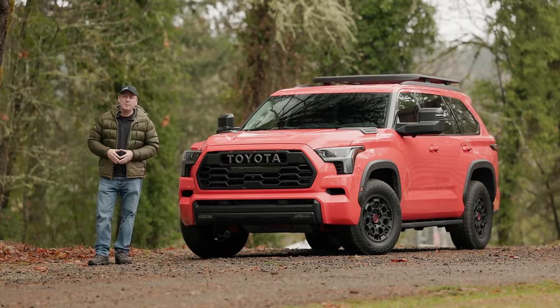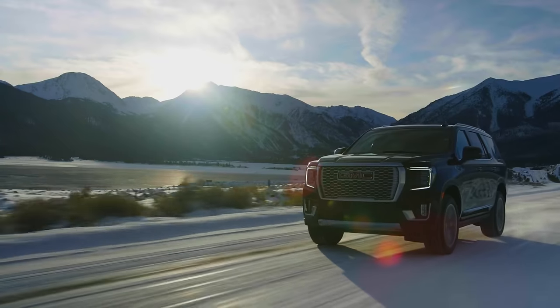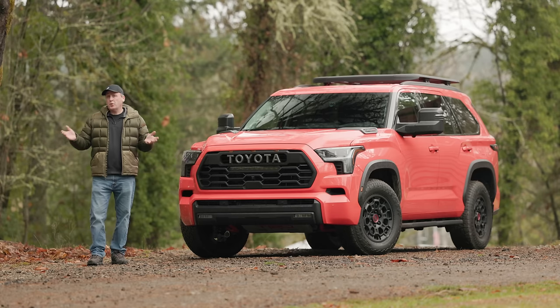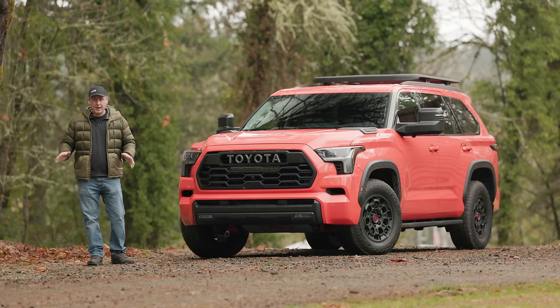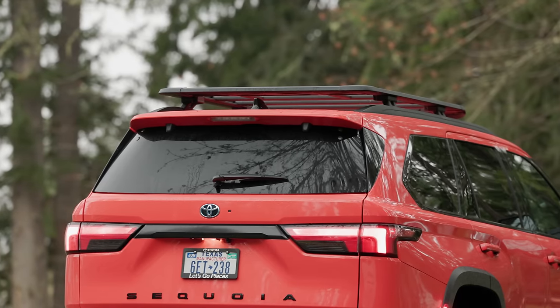Historically, the large SUV segment has been absolutely dominated by the big three American brands. Ford, Chevy, GMC, they absolutely own this category. Over the years, Toyota has tried and tried to break into it, but so far they've had no luck. Well, for 2023, they're back with an all-new Sequoia.